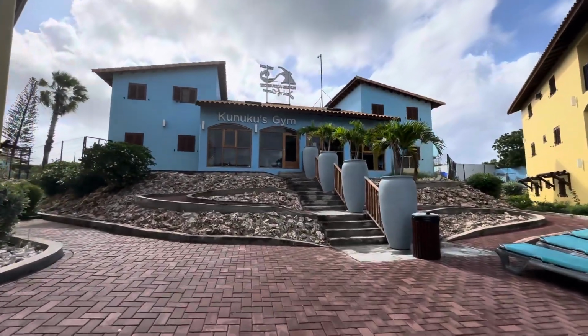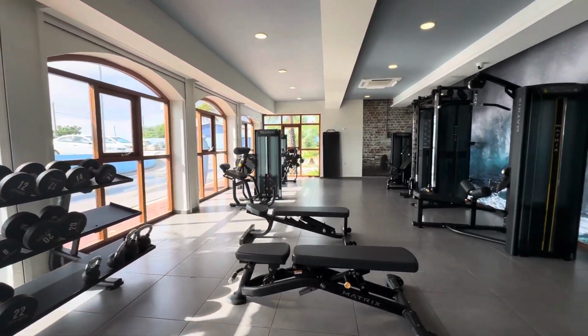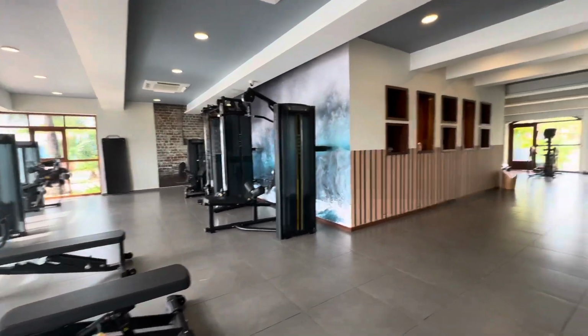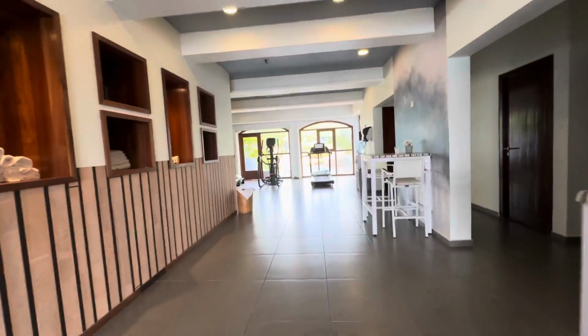The first stop on our tour is going to be the gym. As you'll see, it is very well maintained. It was very clean inside. They did have towels for you to use, and it had everything you might need to get your workout in while on vacation.